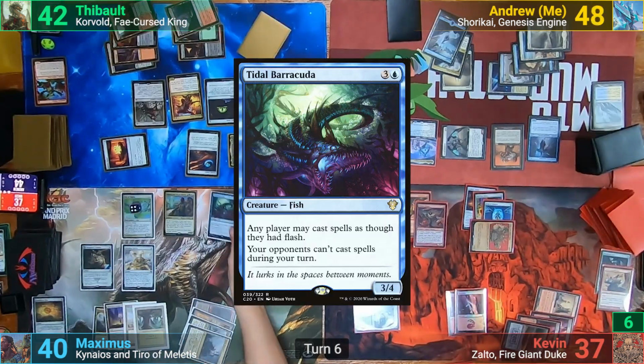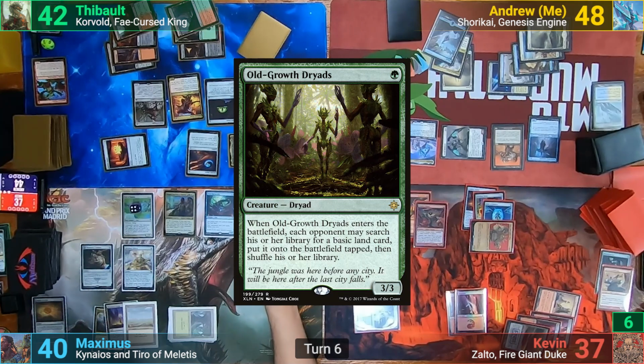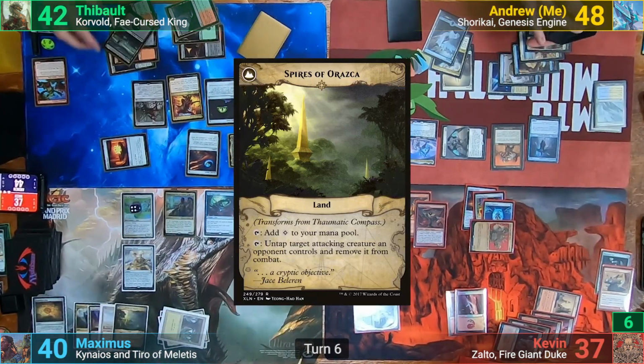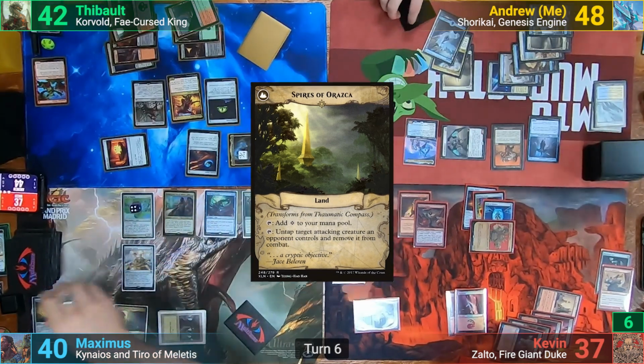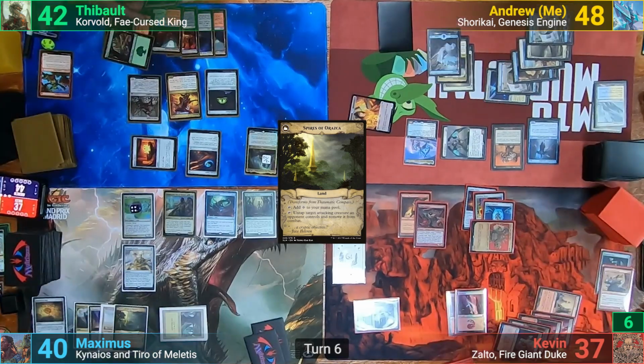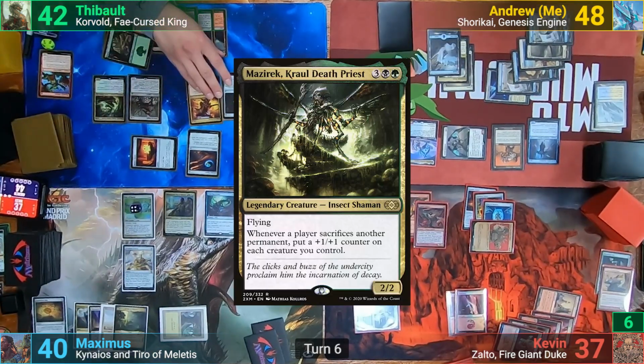Maximus plays a Tidal Barracuda, and then an Old Growth Dryad to help ramp us up. After that, he passes turn, flipping his compass, and he gets his Kynaios and Tiro trigger, while all of his opponents decide to draw a card. Thibault draws and plays Mazarek before moving to combat.